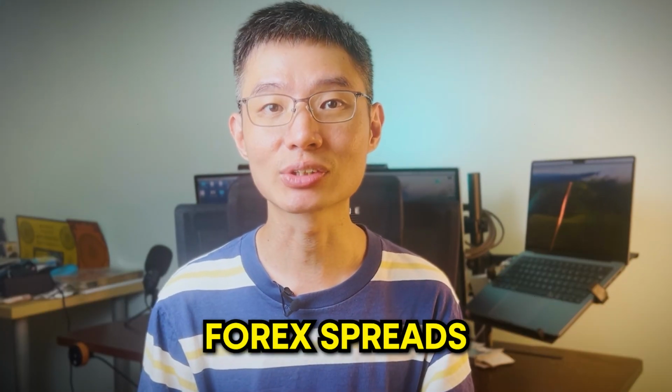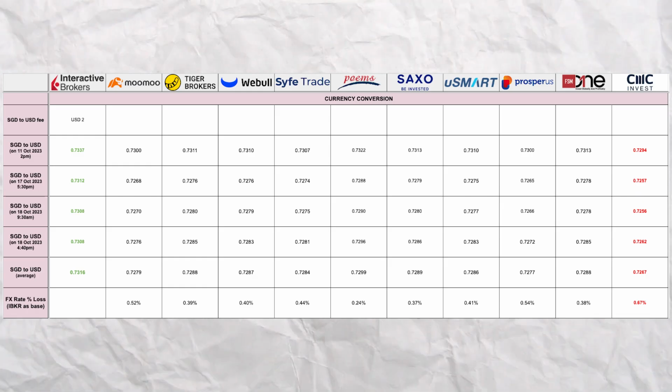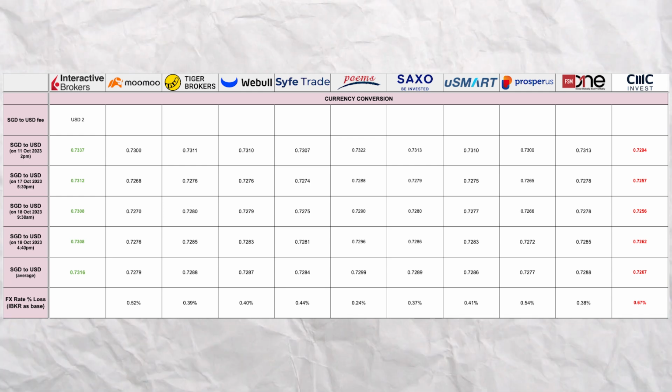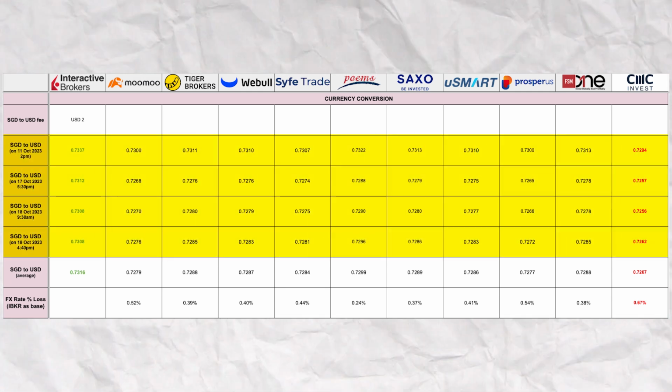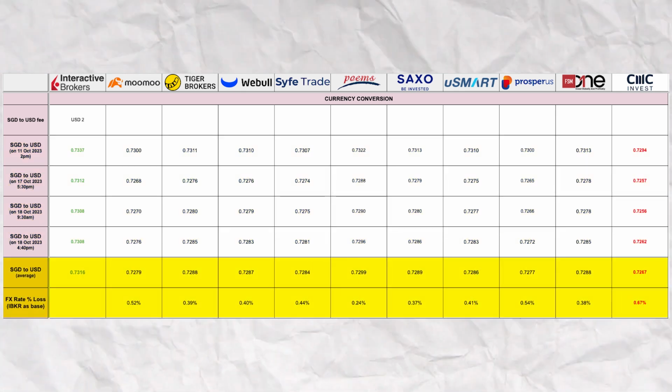Here's where it gets interesting, because while CMC Invest doesn't charge any fees on currency conversion, they still earn from it by adjusting the spreads. So let's check out how good or how bad the spreads are. To make this a fair comparison, what I did was to check the spreads at 4 different times, then calculate the average spread.